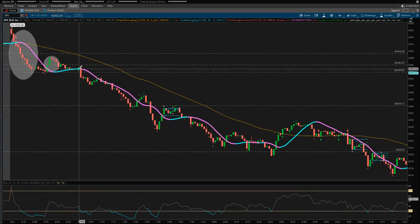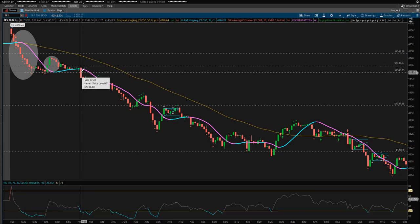All right, cool. So then we'll see a couple of things happen here. One, what color did the 36 HMA turn? Well, it turned our bearish color. Also, we dumped this level, and this is where we took our initial puts. We took 3435s and 3430s. Those were the babies today.